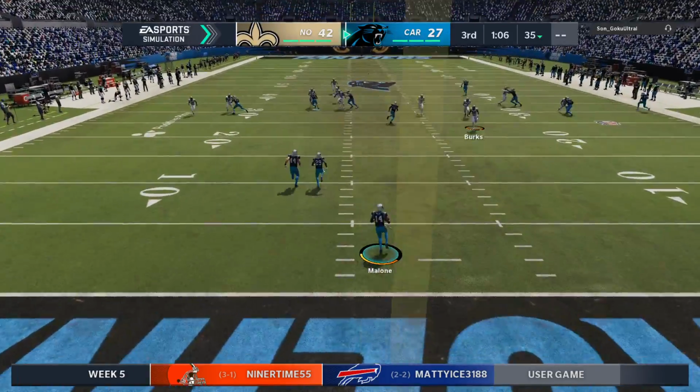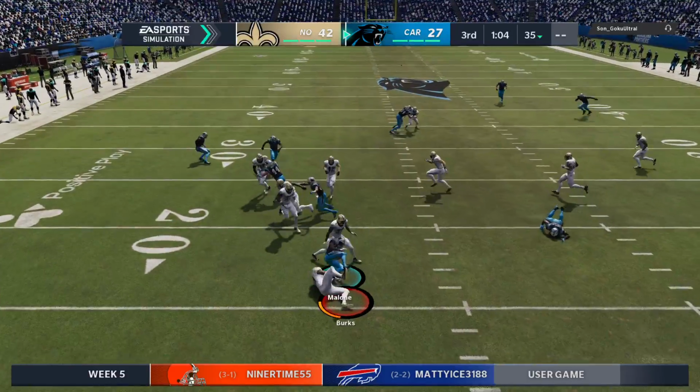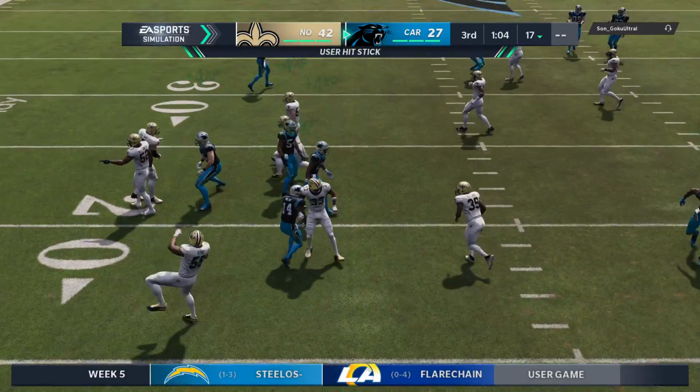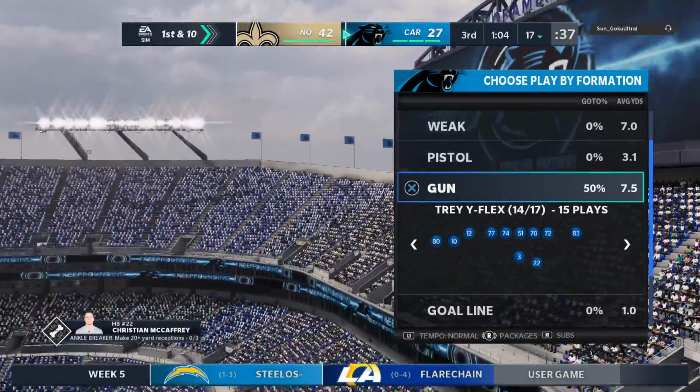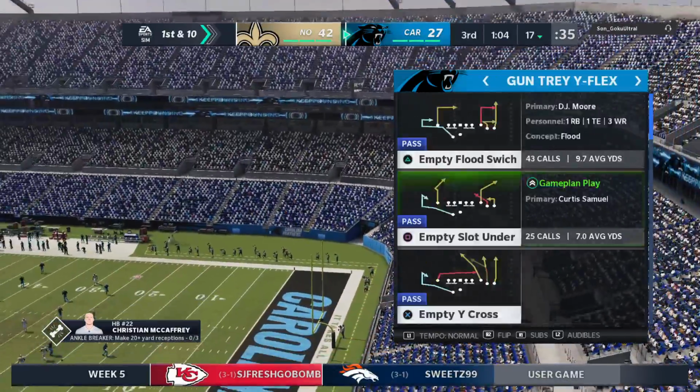Now this will make it into the end zone. And no chance to get away as they'll get him down at about the 17-yard line. At their own 17-yard line.